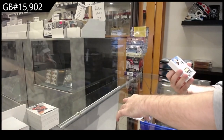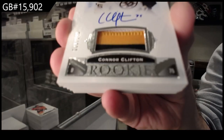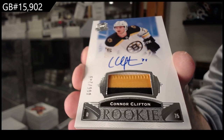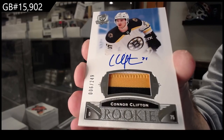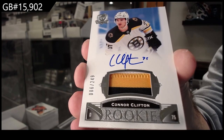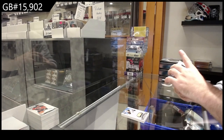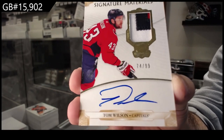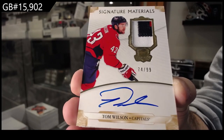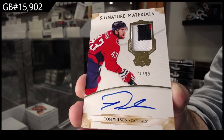249 Eichel, Buffalo. For the Boston Bruins, Connor Clifton. Slight three-color, Boston Bruins, Connor Clifton. For the Capitals, Signature Materials, Tom Wilson. Three-color Signature Materials, Tom Wilson.